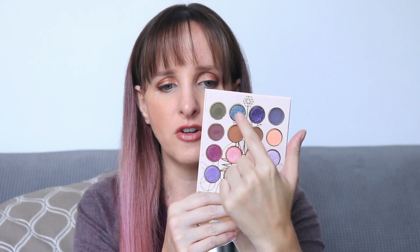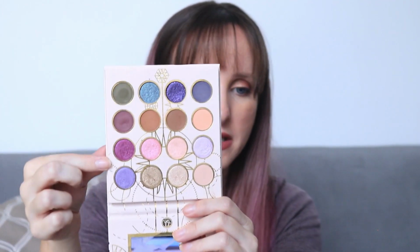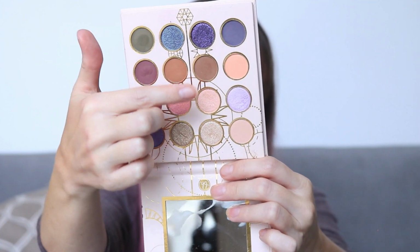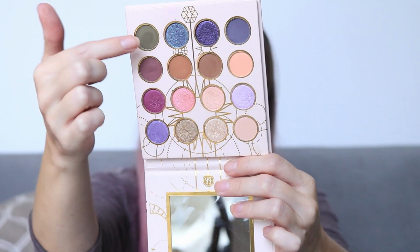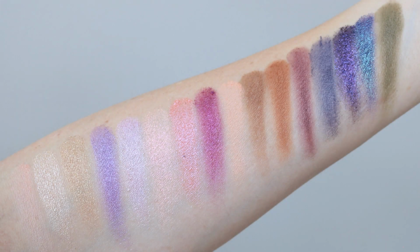Where I feel the fall vibes are is these deeper jewel tones in here. I feel like some of these deeper tones, like this row here, these shades here. So again, it's similar to that nudes palette where you have a transition. This could work for spring and it could work for fall. I feel like it's a good seasonal transitional palette.